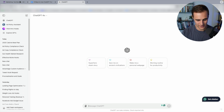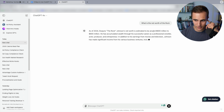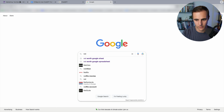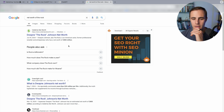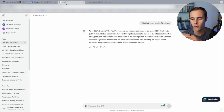So let's just do, what is the net worth of The Rock, right? It'll tell me, right? His net worth is around 800 to 900 million. If I go to Google, I can do the same thing, right? So net worth of The Rock, right? It's going to probably give me the same, right? But then in here, it's just going to be in one thing. I'm done, right? So that one's short and simple.